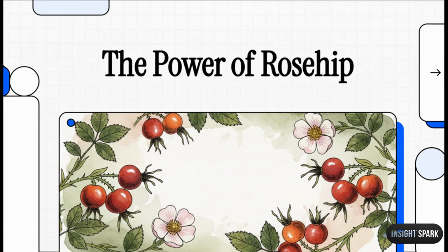Hello and welcome. Today we're going to talk about a plant you've probably walked past 1,000 times and never given a second thought. But trust me, it's a nutritional giant just hiding in plain sight.